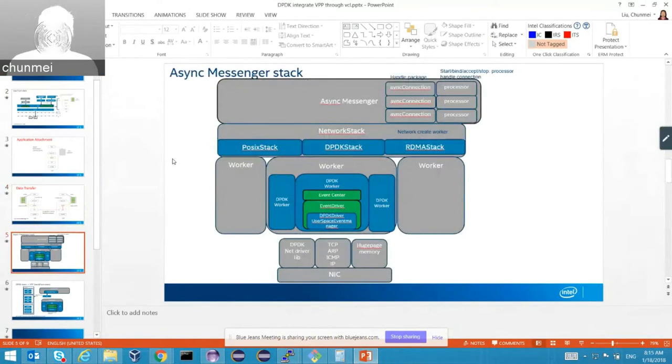So in Ceph, this is the current messenger stack architecture. Under the async messenger, there is a network stack layer. Currently it includes a POSIX stack, DPDK stack, and RDMA stack. Under each stack, for example under the DPDK stack, there is the DPDK worker. The worker has an event center and an event driver, and also has the DPDK driver. The DPDK driver realizes the event driver.